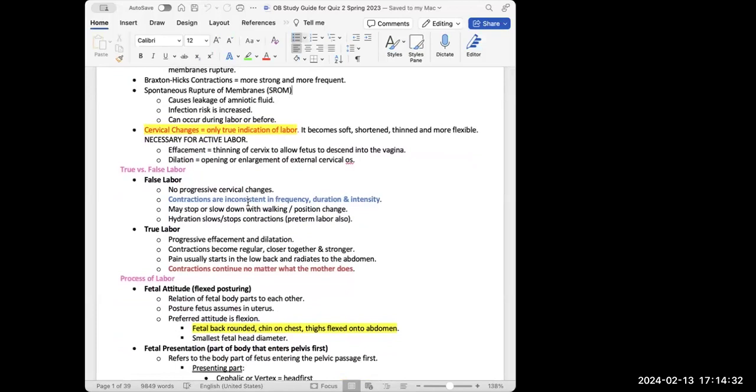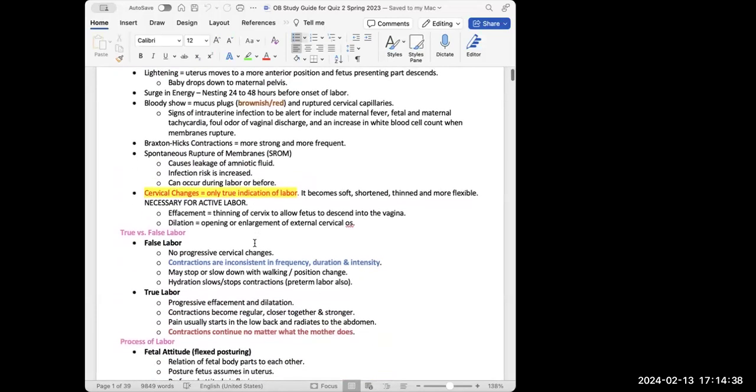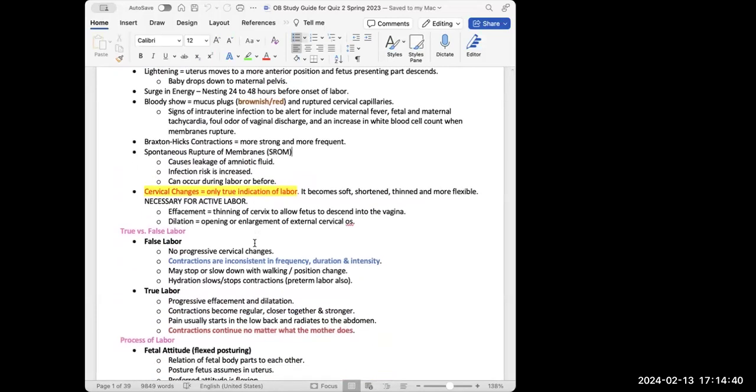Now, the best and only way we could really tell if this lady's in labor, even though all of these things can happen, is if there's cervical changes. If the cervix dilates, or it has something called effacement, then we know she's getting ready for labor, because the cervix needs to become soft and shortened and thinned and flexible to help get that baby out. So we have effacement, which is the thinning of the cervix to allow that baby to descend towards the vagina to come out. And we also have dilation, which is opening or enlargement of the cervix. And that's what we're looking for.